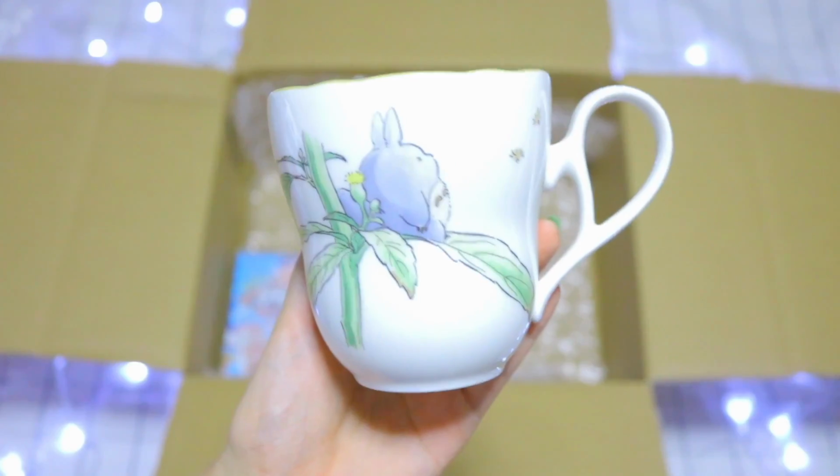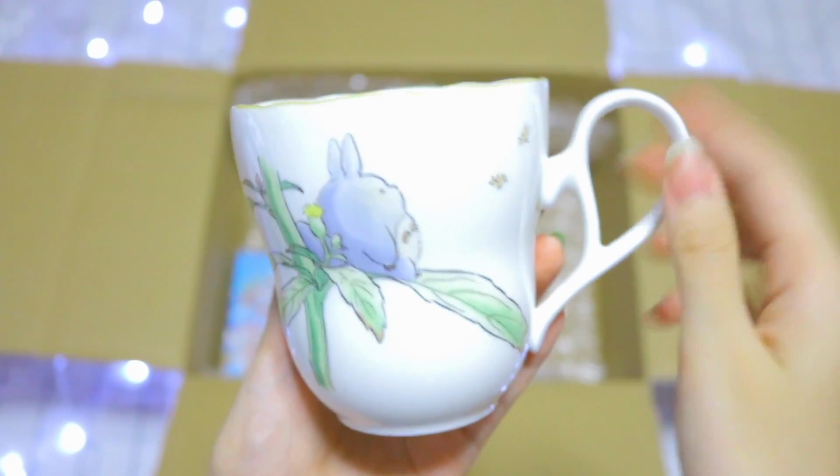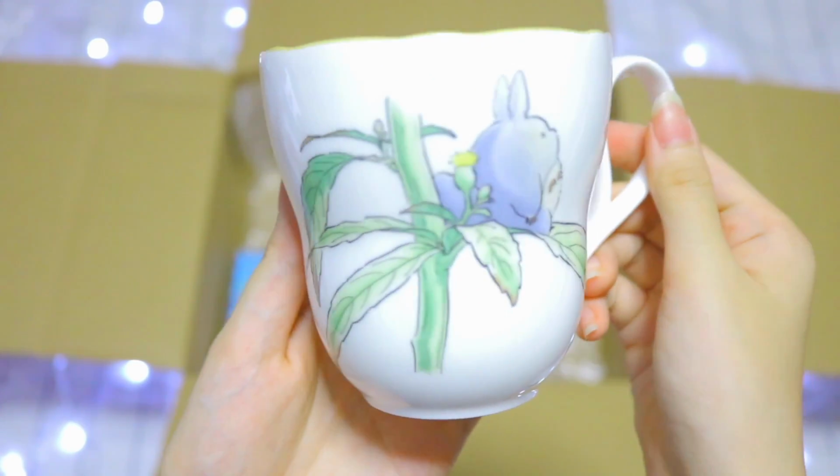How pretty is that? Now they have a lot of different designs, but I think this one is the cutest one and it matches my personality a lot. Especially this Totoro right here. Oh my god, it's so adorable. And it's a pretty good size as well, so it can hold quite a large volume of water. So can you guys see that now?